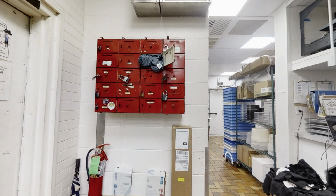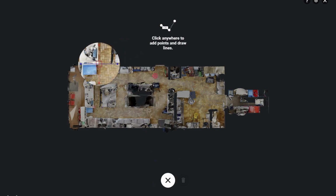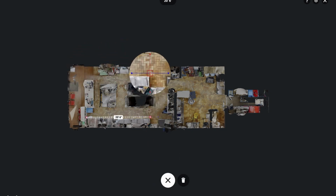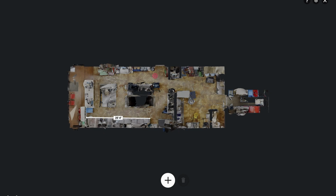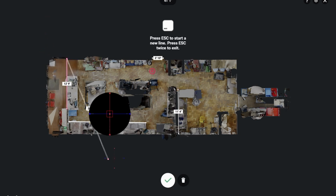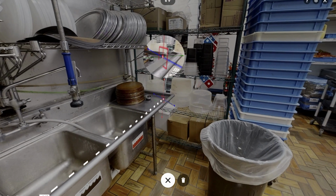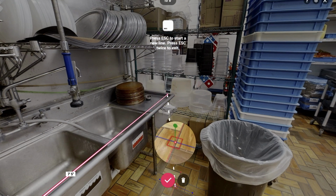And from my previous work with Matterport, I knew that once I had the scan, I would have a floor plan of the building. We wanted to keep the budget low, so using the measurement tool, I was able to make sure that existing fixtures and equipment would fit in the space. For example, if I bought a 3-comp sink 20 years ago, it's not the same dimensions as a 3-comp sink currently. It's different dimensions or different brands.